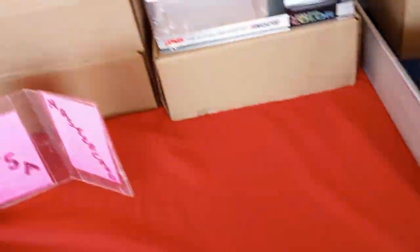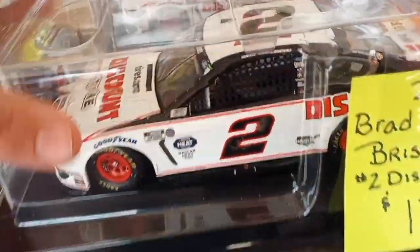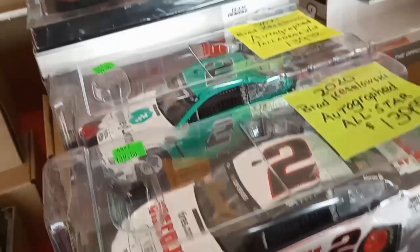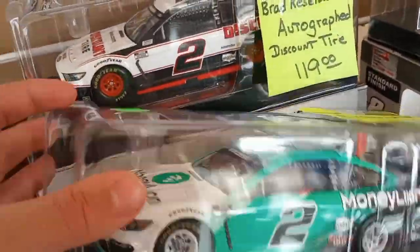And yeah, I thought these were the only ones that were signed. I didn't even see that they were signed. I'm very sorry if you're the owner that's watching this. Yeah, you can see them. You can see the hood signed and everything.